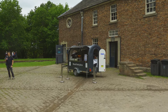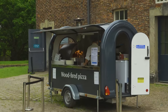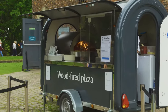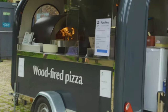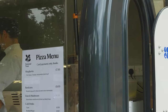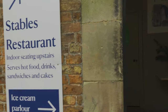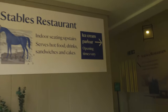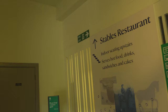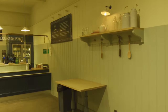Here's the wood-fired pizza oven. Look at the fire thing. It looks awesome, doesn't it? Let's have a quick look at it. Just heading into one of the restaurants. This is the Stables restaurant. We've got an ice cream parlour here. The Stables restaurant is upstairs, but all we want is some drinks. How cool is this ice cream parlour? I have not been in here before.